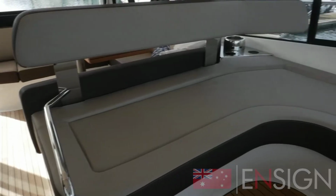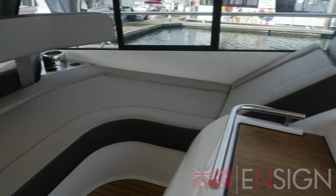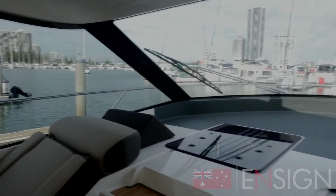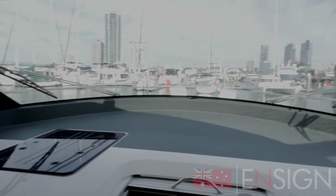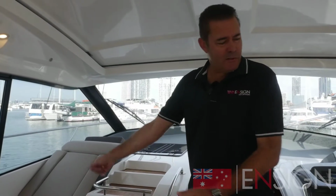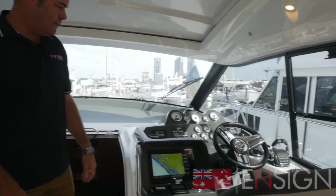More fantastic seating up the front. Great for when you're underway as well. Once again, fantastic vision right around this whole boat for everybody on board. Nice also, you've got your friends and family alongside you whilst you're sitting at the helm. Plenty of room on the helm for two also.